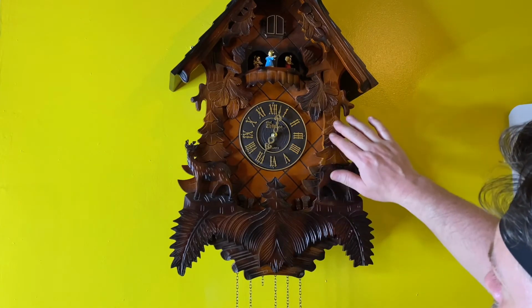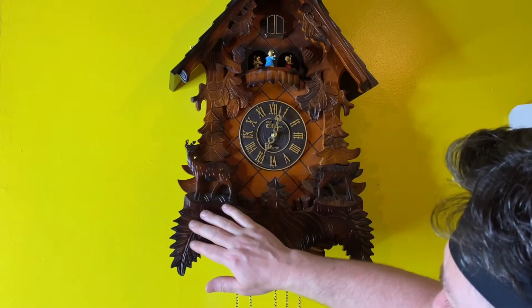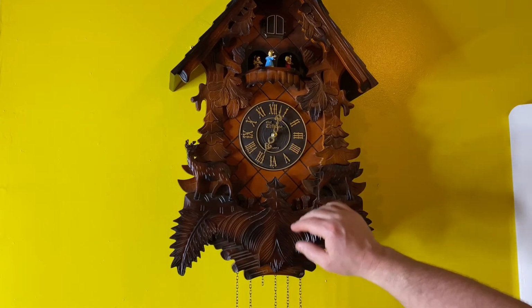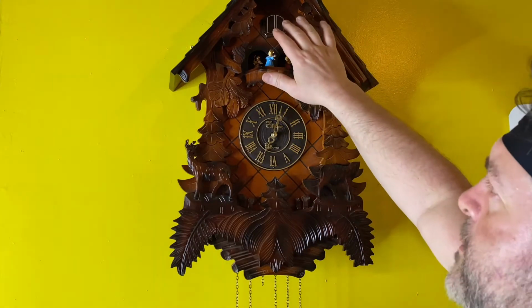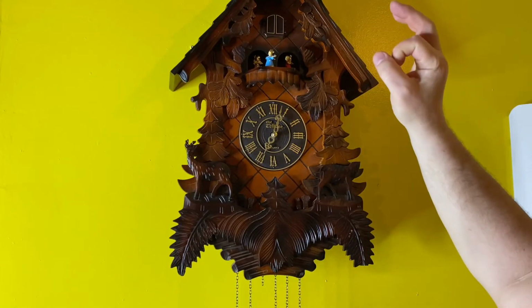As you can see here, it is very nicely carved out. This is wood, but it's also got like a plastic composite to it. It says here, Quartz, the Time Company. You saw the stamp on the side. The little bird comes out the top, and it hooks on in the back by a single screw.